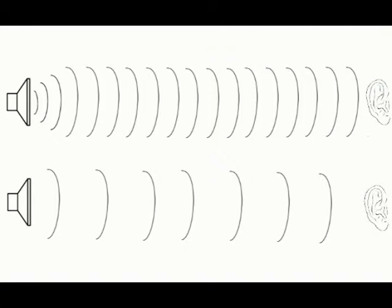The reverse is also true. If the loudspeaker is moving towards you, the wavefronts are bunched up, and the frequency increases. So that's what's called the Doppler Effect, and it's why a car horn changes in pitch as it moves by you. You can also hear it in the whoosh of a passing car, even if there is no horn.